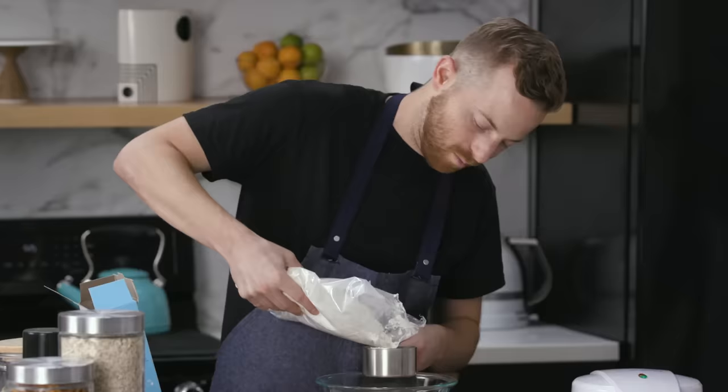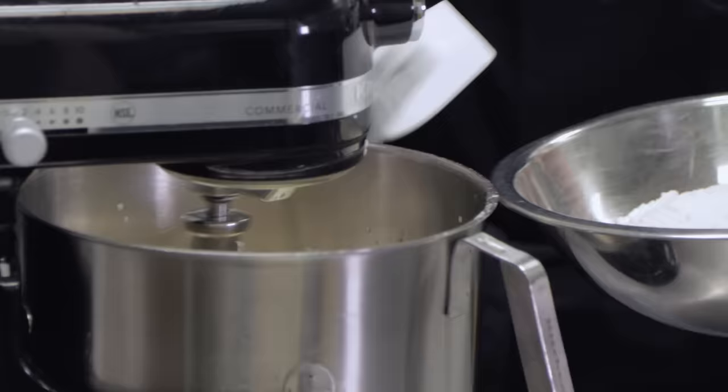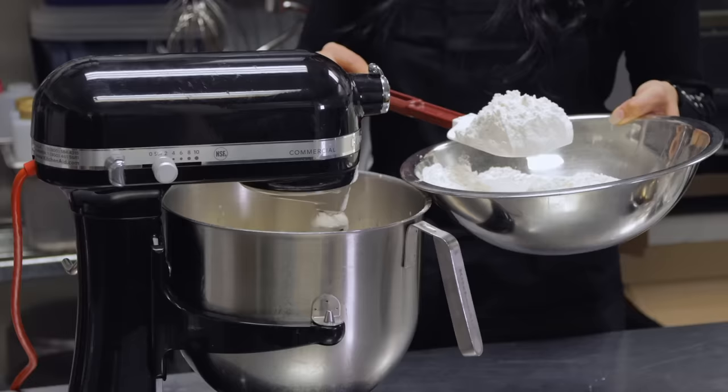Thanks. All right, 2 cups of cake flour. We want to use all-purpose flour because we want all the gluten we can get. And the gluten is what's going to make it hard and crispy. It's going to keep the cone shape.